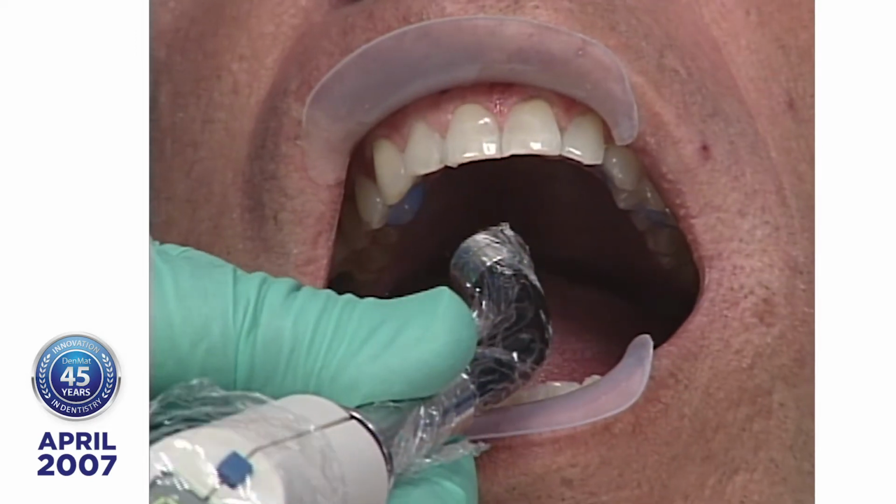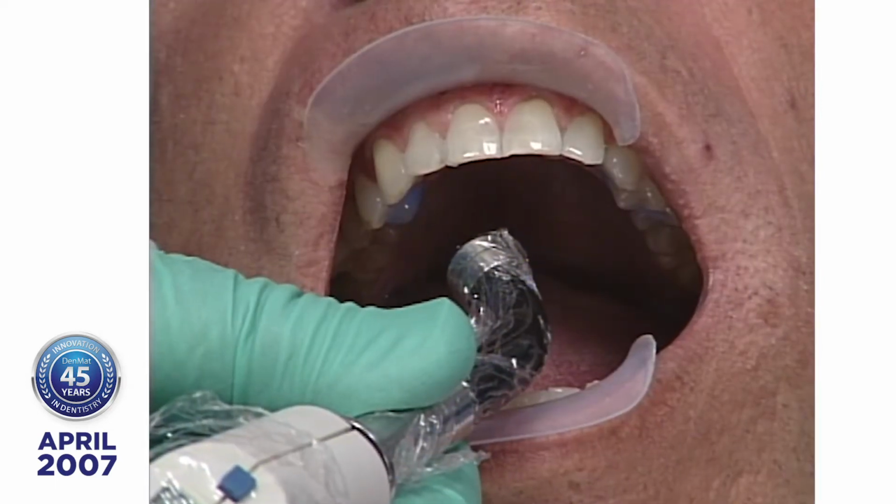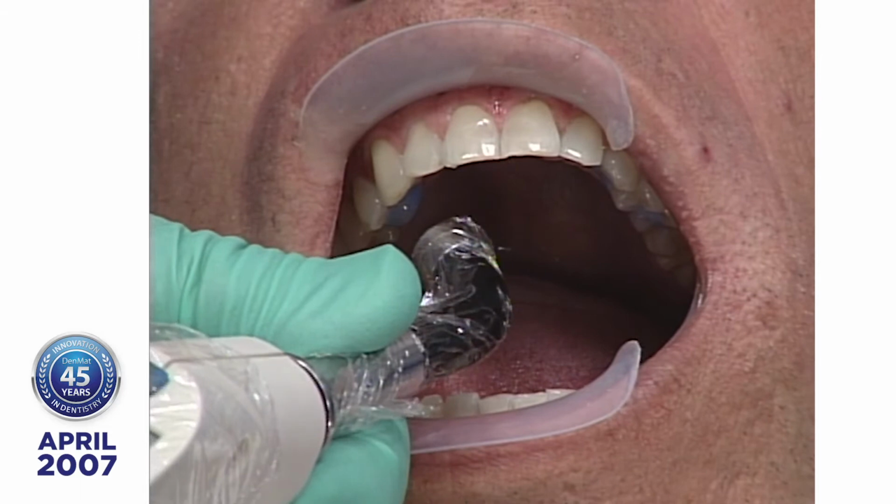Close your eyes. The best way to protect your eyes is to close them.